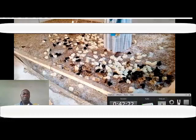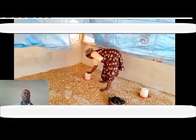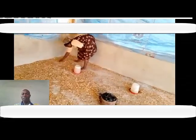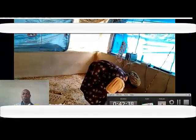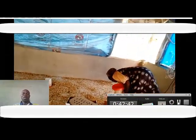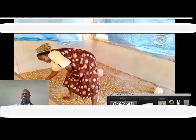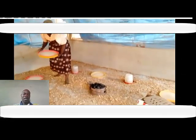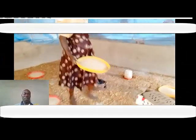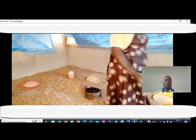Now, you can see in this method we are serving the water, placing it on the ground before we put our chicks on that ground. So this is the first method that I talked about. We are putting the water down before the arrival of the chicks. We also serve the food as well. We have served the food and the water before we allow our chicks to come in. This is a method that we have used over time, and it has worked for us.